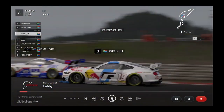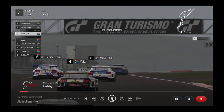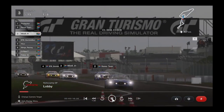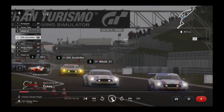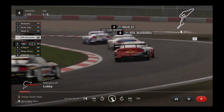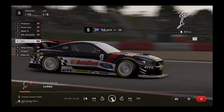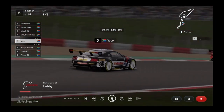Oh, someone runs wide to the back there. I'm not sure who that is, but that's one of the SASOL BMW cars. And Joker is pulling a gap. Ronier's trying to get away from these guys, and there's a hell of a fight. And that's the Bumblebee pushing up there in 4th position. So he's bringing up the Toyota, and he's getting there. YOLO in the 5th, having a great afternoon here.